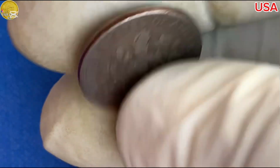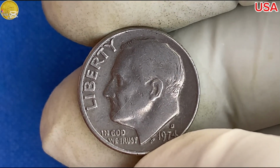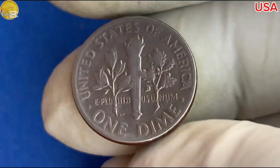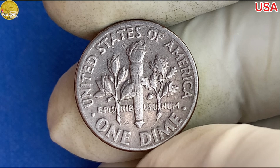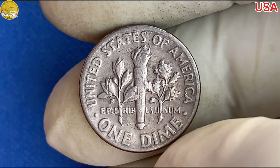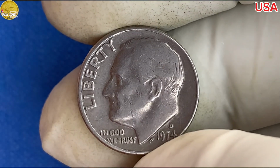extraordinary value. The 1974 Roosevelt dime, like all dimes, features the iconic profile of President Roosevelt on the obverse, created by artist John R. Sinnock. On the reverse side, you'll see a torch, olive branch, and oak branch, symbols of liberty, peace, and strength. While this design has remained consistent since its introduction, the 1974 coin is especially intriguing to collectors for reasons that go beyond its design. Now, let's take a moment to understand how the value of a coin is determined.